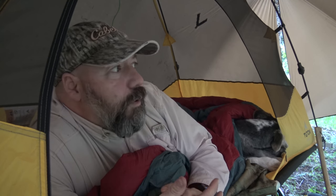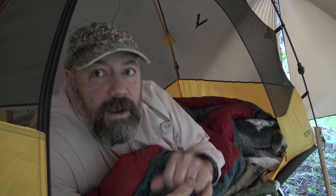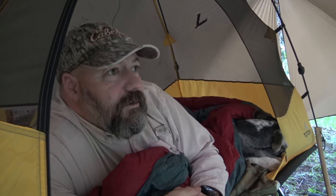I'd be quite tempted to never use the cover again on the TETON. I hate the cover. Cover's awful. This actually does the right job. It gives you a porch. It does give you some privacy, like at the back. I don't know if you can see that, but I could be completely private in this. No one would see me, even at a campground.